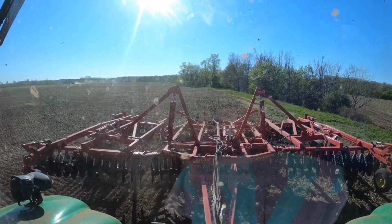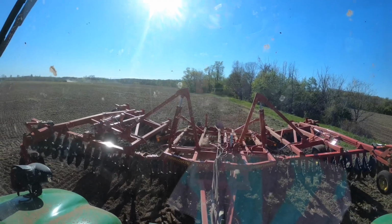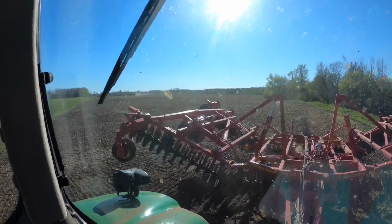Okay, that's all I got for you tonight. We're folding up. We're gonna go back to the farm. Actually, maybe not. We still have to load seed. But at one point, we're getting the cultivator. We're coming back here tomorrow morning early, and we're gonna start planting this bad boy.